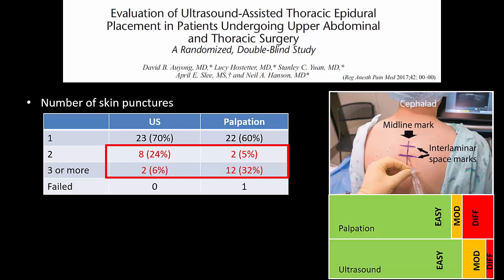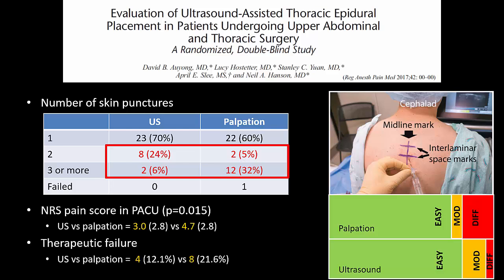Another interesting observation, similar to the lumbar epidural studies, was that ultrasound influenced efficacy of epidural analgesia. The ultrasound group had significantly lower average pain scores in the postoperative care unit and had a lower epidural failure rate, which was defined as no dermatomal loss of cold sensation and a pain score of more than 5 out of 10.